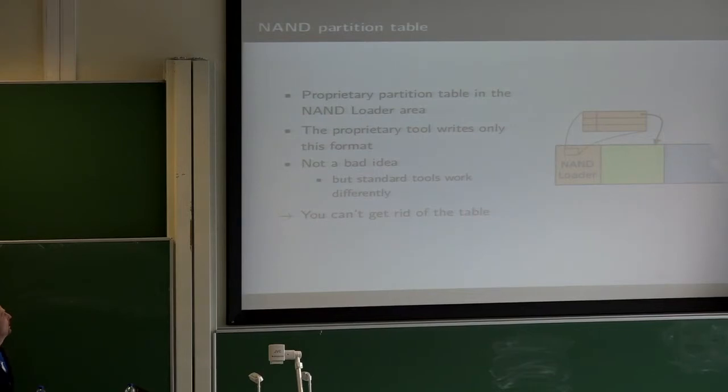Okay, so this is done, but without using any standard, so it's a proprietary scheme that is quite tailored to how the other tools work. Since the tool enforces this partitioning scheme, you cannot get rid of the scheme itself. It doesn't hurt very much, but you just have to know it. This is where it stores, close to the NAND loader, the list of where you can find the next firmware and at which address in memory you have to load it.